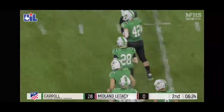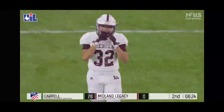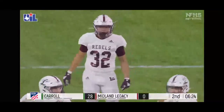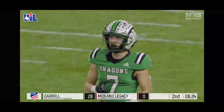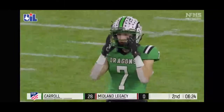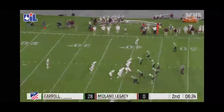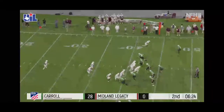Yeah, I don't think any of us expected this kind of dominance from Carroll. Carroll certainly was the favorite coming in, but boy, they look the part today, don't they? Yes, they're ranked number 3 in the state, but you know Midland Legacy is number 16 in the state. You wouldn't think there'd be that much disparity, but so far it's been SouthLake Carroll's night.